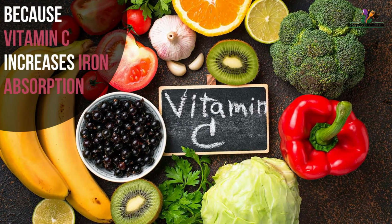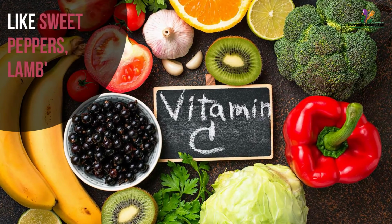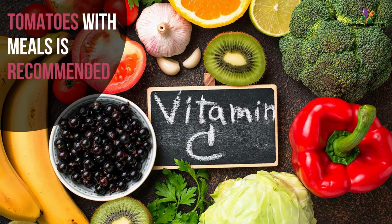Because vitamin C increases iron absorption, a small glass of fruit juice or salad items like sweet peppers, lamb's lettuce, and tomatoes with meals is recommended.